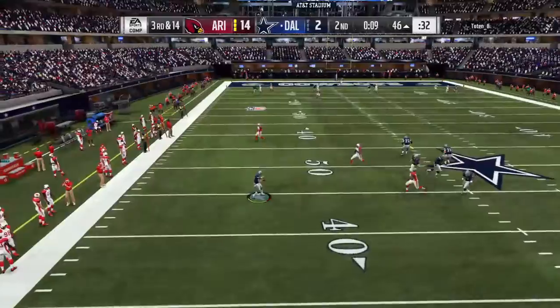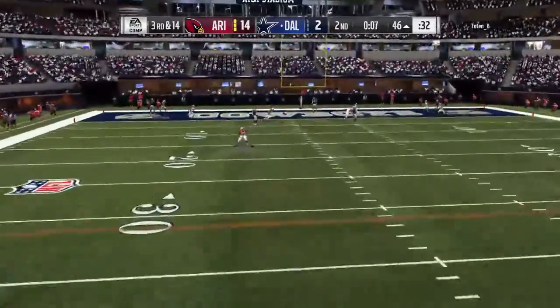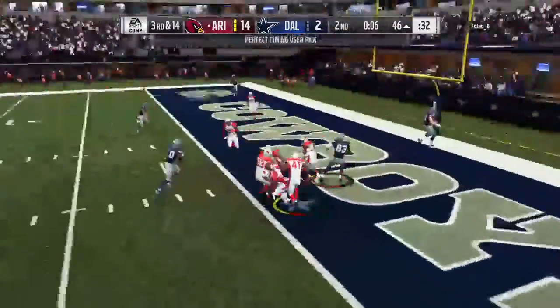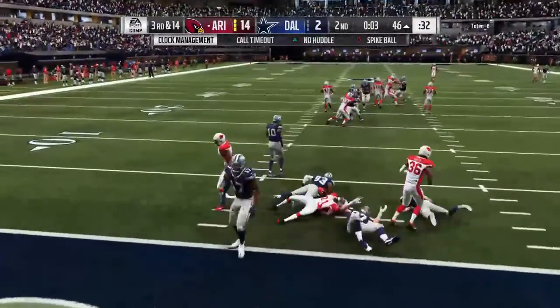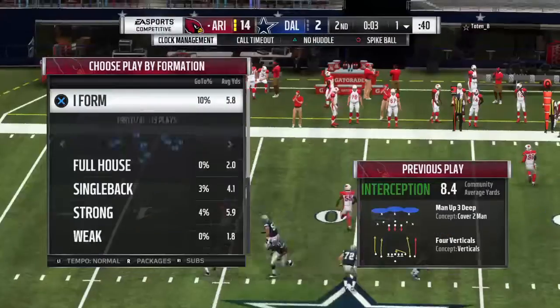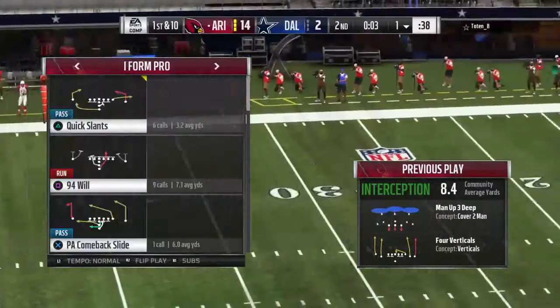Third and long for Prescott. Being chased out left, he's airing it out for Williams, and it's intercepted at the goal line. A great read, and it's picked off. And his guys have got it back at the closing stages of the first half.